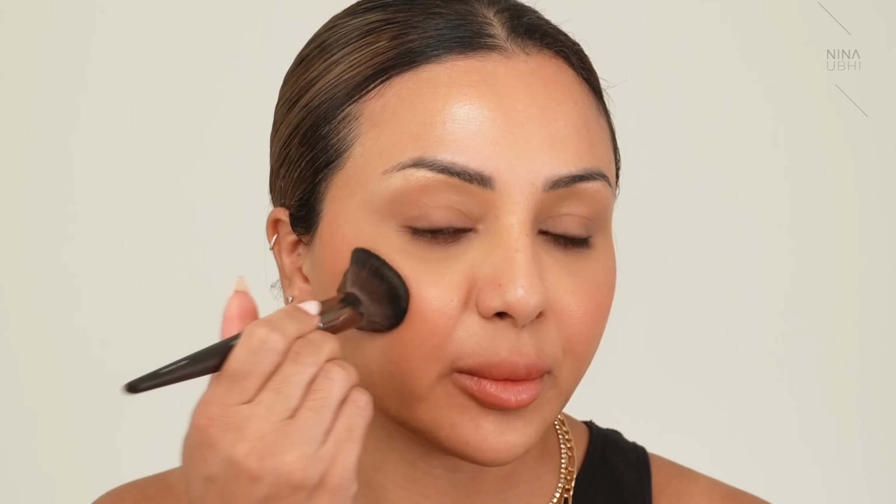So what I'm doing is going from the top of my ear where I would normally sculpt my cheeks, and you can keep going back into the powder whenever you want. And then taking it along the perimeter there. And then I like to take it just underneath there a little bit too. See, that has just warmed up the face.